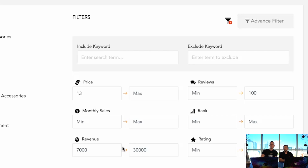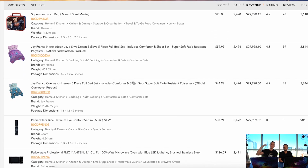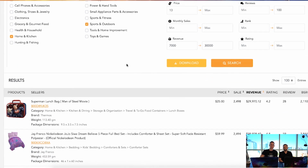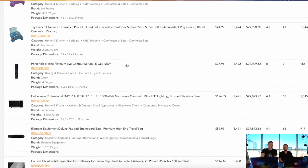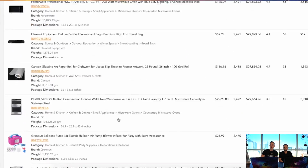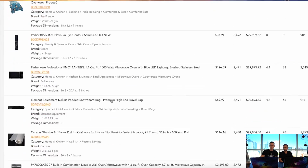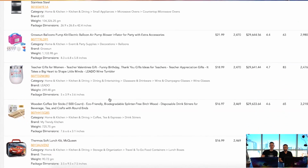And so once we set all of these category filters on price, on reviews, on revenue, all we have to do is press search. Now Zonbase is gonna go out and it's gonna find us through millions and millions of different products, products that match these particular criteria, right? And then what we do is we like to look through these and actually check out some of the ones that we think might be interesting. So we're gonna actually show a few more entries here. And what we can do is we can just scroll through here, right?